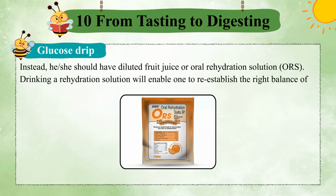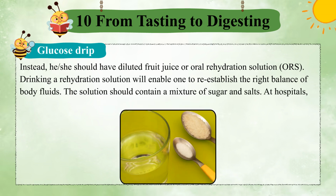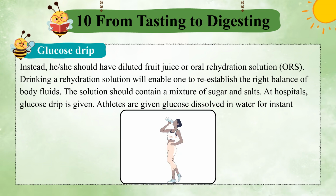Drinking a rehydration solution will enable one to re-establish the right balance of body fluids. The solution should contain a mixture of sugar and salts. At hospitals, glucose drip is given. Athletes are given glucose dissolved in water for instant energy.